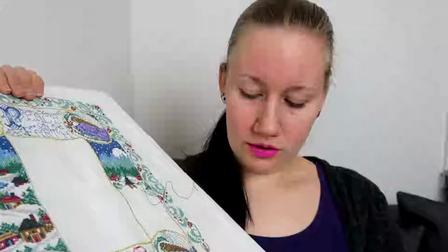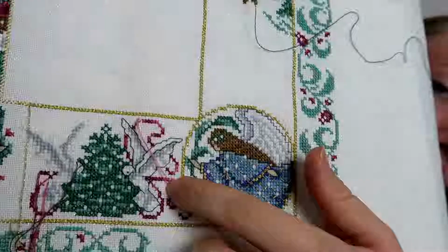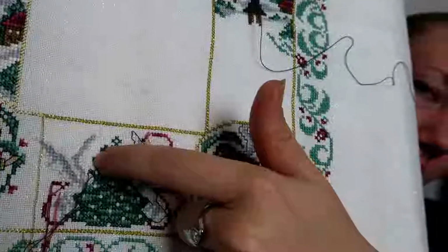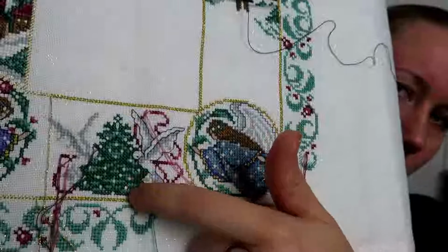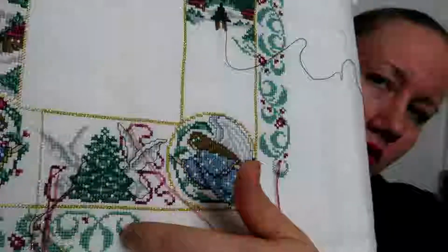So back to John Elliott. This was the week when we were going to move, so I did not do much at all. But I did something at least. And of course I didn't take any pictures. Sorry. But I know that I completely finished this bird. I think I completely did all the X's in this one. I don't remember if the tree was done or not, but I do know when the thread was done on this tree, I did some over here.